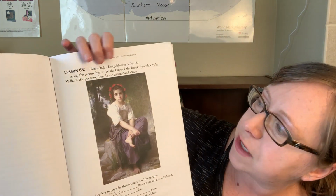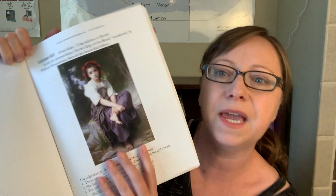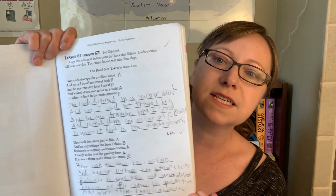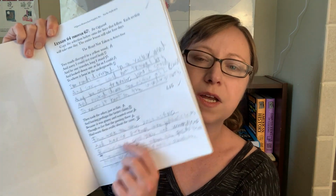So in this book, I have talked about it before, but let's just take a look at some of the middle lessons here. Every so often they will start a new section. So they will have like a picture study. They will have the child talk about the picture. They will have them answer a few questions about the picture. Then they will have several pages of copy work. So each of these paragraphs is supposed to be one lesson.